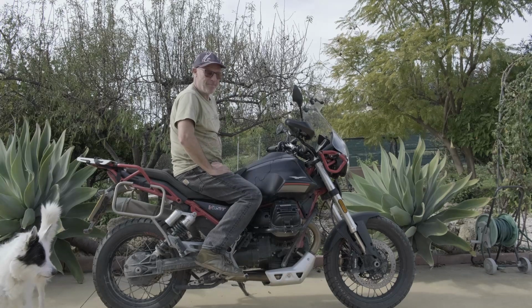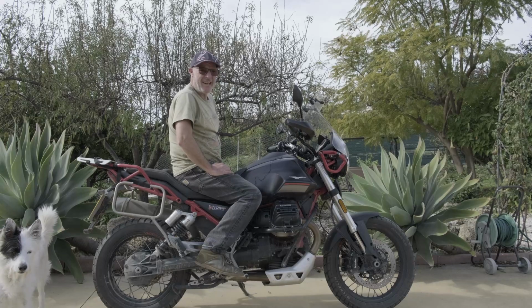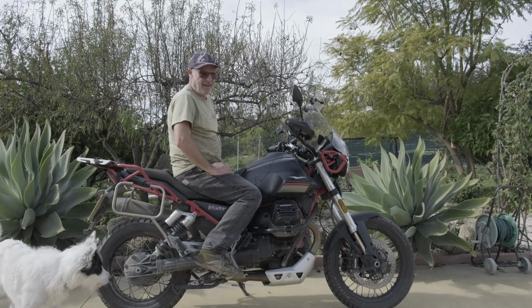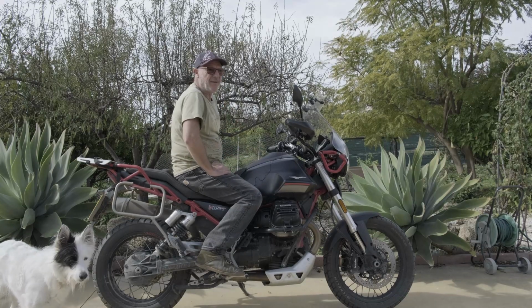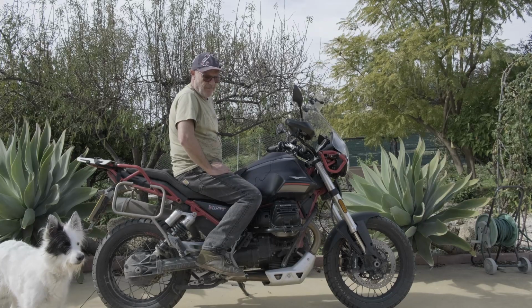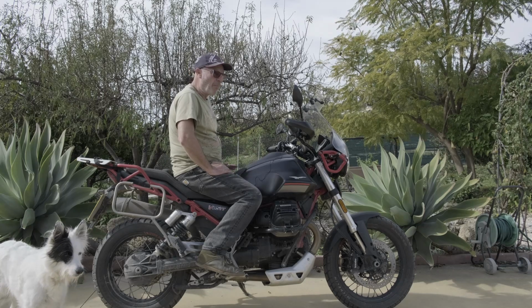Hi. Right, I just thought I'd take a moment to talk about my Michelin Anakee Adventure tyres. They came as standard on some of the models of the V85TT. The other option was on the, I think it's called the Travel. They came with the Michelin Tourance tyres.